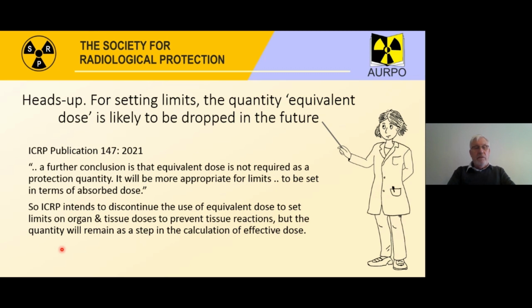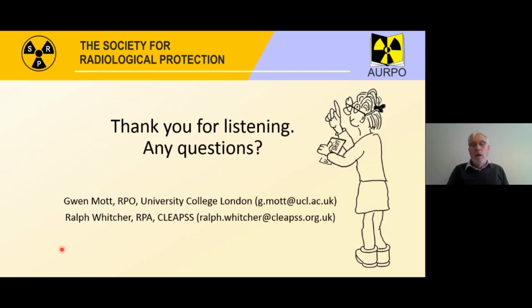Now, obviously, this is fairly new, but ICRP is authoritative, so I suspect in time we may well find that things change, and we'll see the dropping of equivalent dose in terms of setting dose limits in legal terms and moving to absorbed dose. So watch this space. If anyone knows more about it, we'll be delighted to hear. And thank you. That brings us to the end of using Varskin.